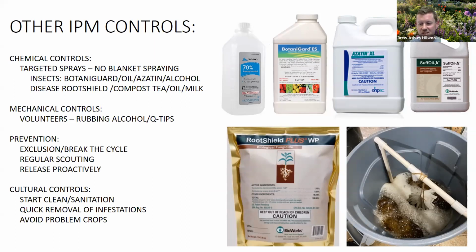We're also switching out traditional fungicides here at Hillwood, and we're big fans of RootShield in the greenhouse, as well as our home brewed compost tea, which was originally really for our outdoor garden spaces, but now we enjoy using that in the greenhouse as well. And then, of course, there are all these other layers of the IPM pyramid that Holly was alluding to as well that I wish we had more time to discuss.